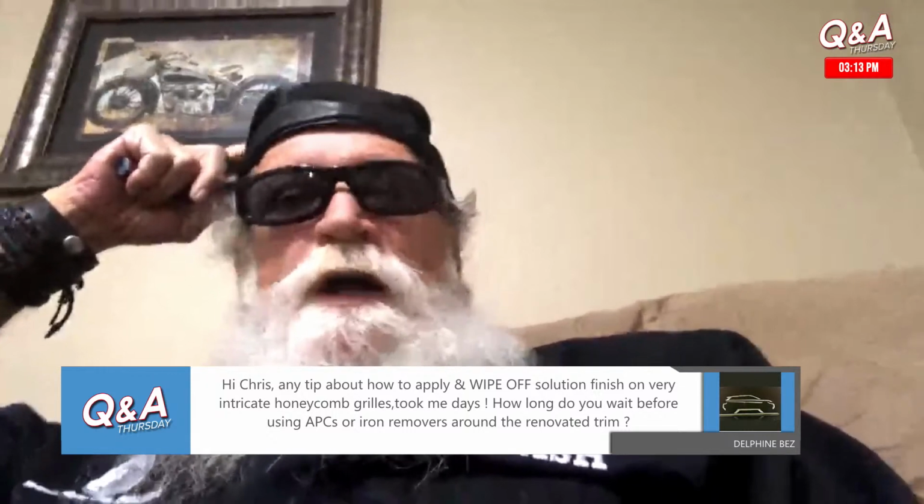Some of the pros take the little cup sprayer and just mist it and get in between the grills and the window cowls, that type of thing. But what I do is use the little foam brushes, put it in, and then use a clean foam brush to try to get the remnants, the surface oil, off of it. But it's time consuming, and there's no real easy way to do it.